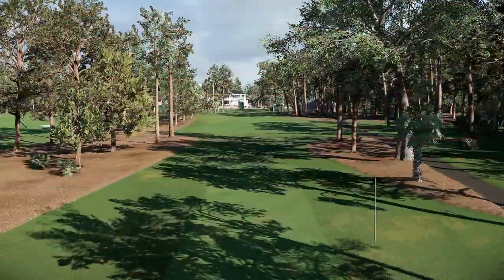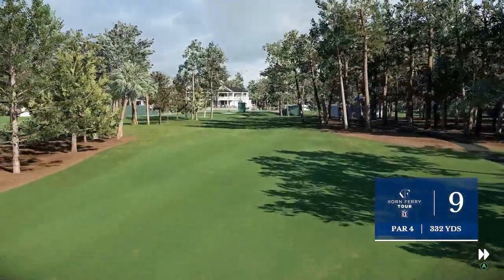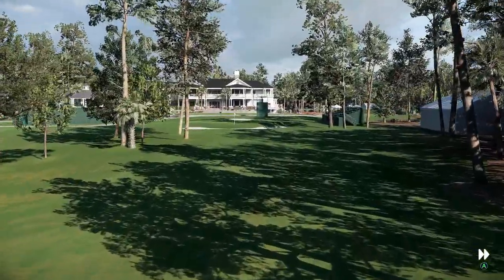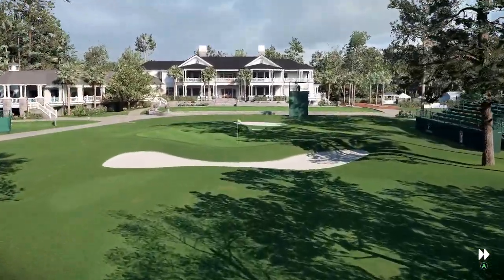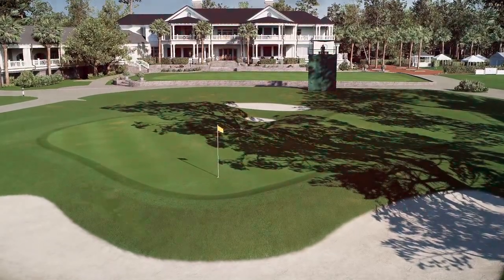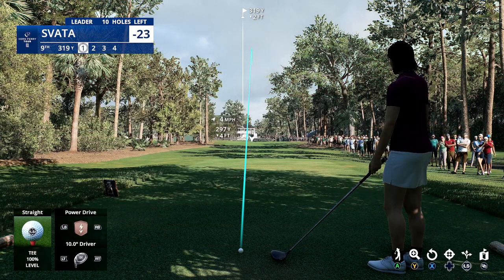We wrap up the front nine here at Harbour Town with the 332-yard par 4 9. What this hole lacks in distance, it makes up for by forcing golfers to be strategic off the tee. A large bunker prevents tee shots from running on, so best to lay up short and take a wedge into this boomerang-shaped green.